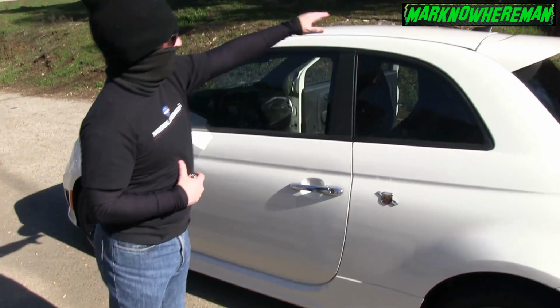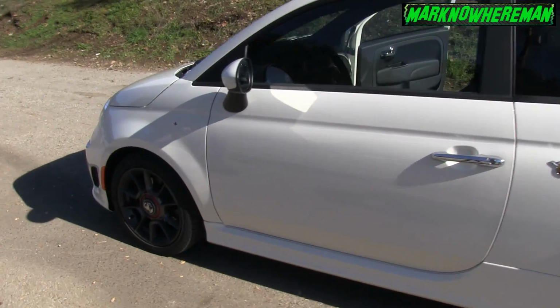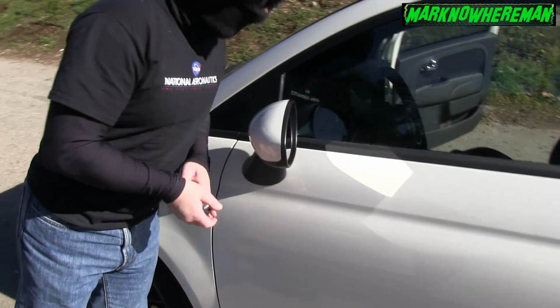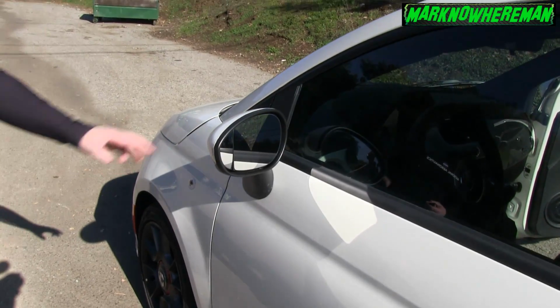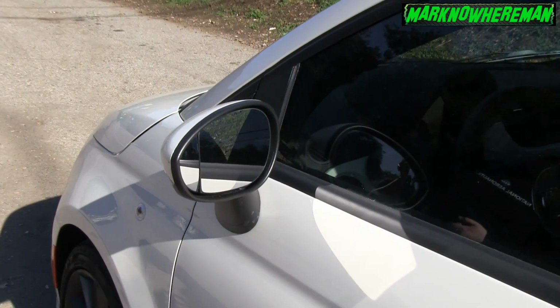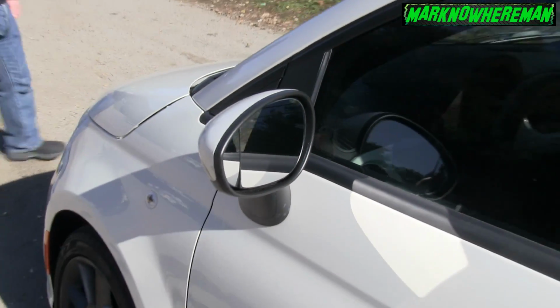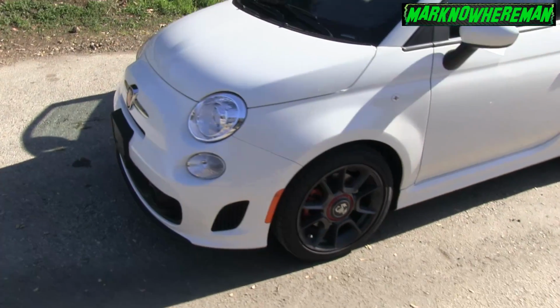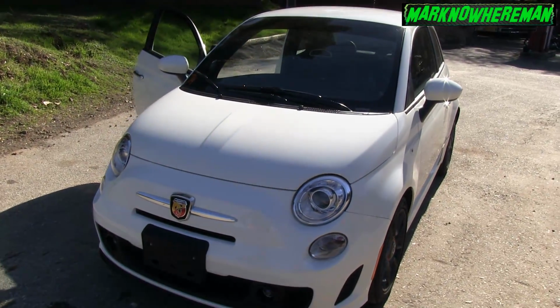And got some tinted windows and the satellite receiver, radio satellite. And this is kind of handy right here. This is a blind spot mirror, which you kind of need because of the thick C-pillars in this car. So the blind spot mirror really comes in handy. And let's see. That's about it for the Fiat 500 Abarth. The driving is really great. Let's see if we can pop that hood, shall we?